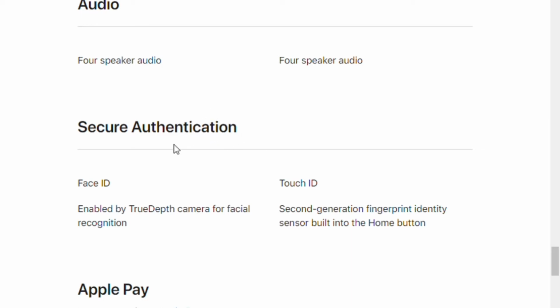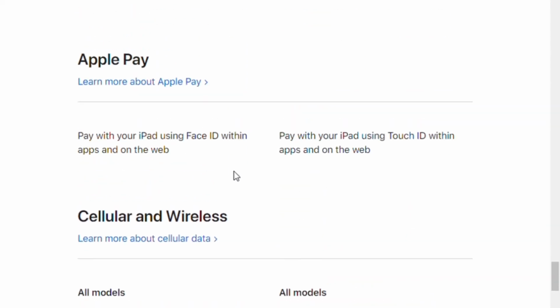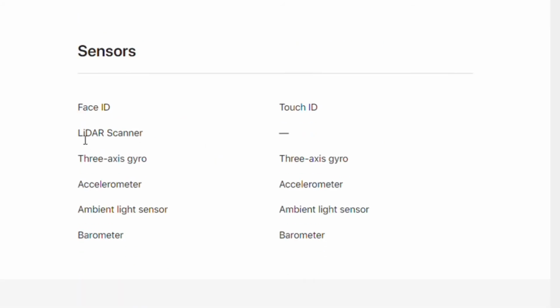And now onto the rest. Apple Pay, cellular wireless, just about the same. SIM card, connector again. The new one comes with USB-C, the old one Lightning, and I'll talk about it a bit more. And sensors, so the new one actually has the LiDAR scanner. It's quite questionable as to what you can use it for. I've seen some demos where people scan their rooms and turn them into 3D images, etc. But I think the software is still not there, and the apps are still not there to get the full functionality out of that scanner. And the rest is about the same. So that's on the technical part.